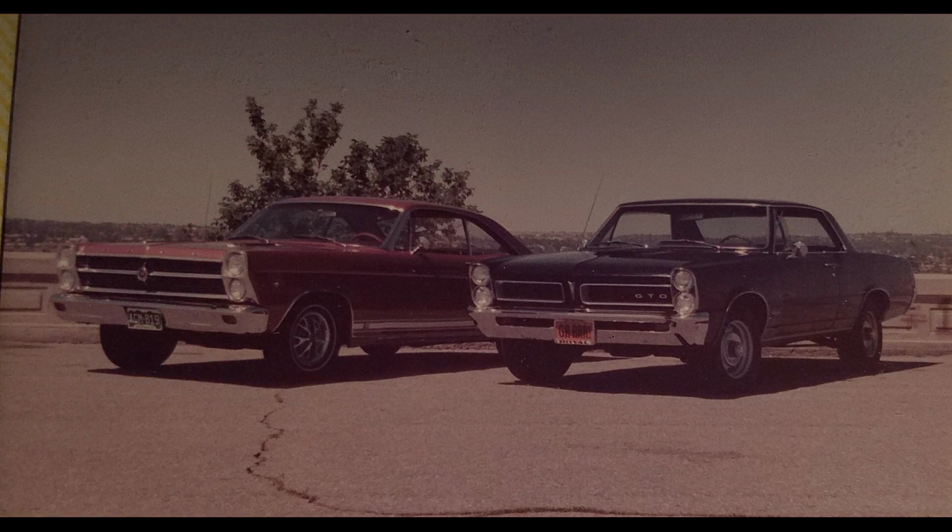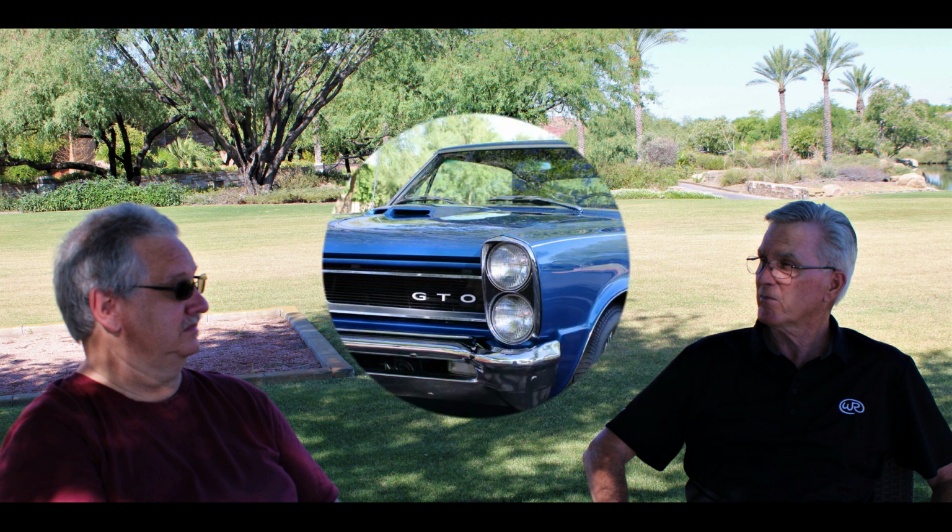Now, all these years later, we both live in the Phoenix area and recently reunited at a local car show. Thanks Denny and Chris for all the memories. Although my Fairlane is long gone, those happy recollections will always stay with me.